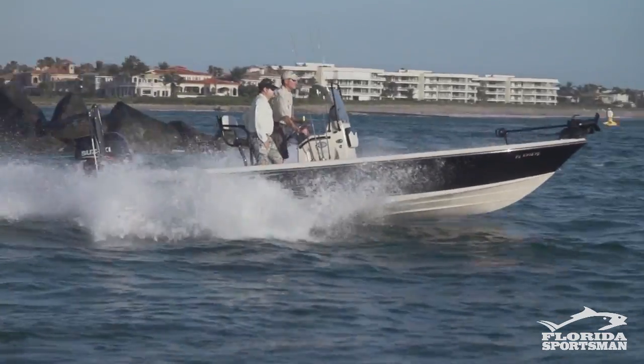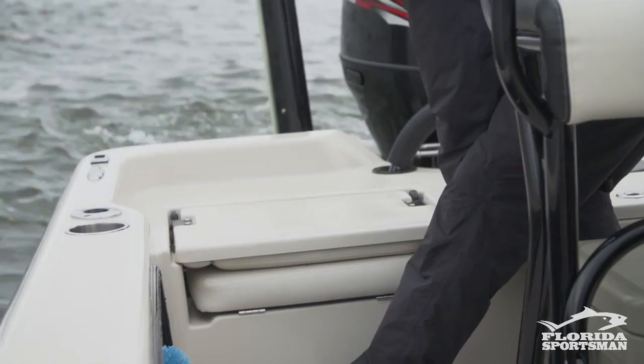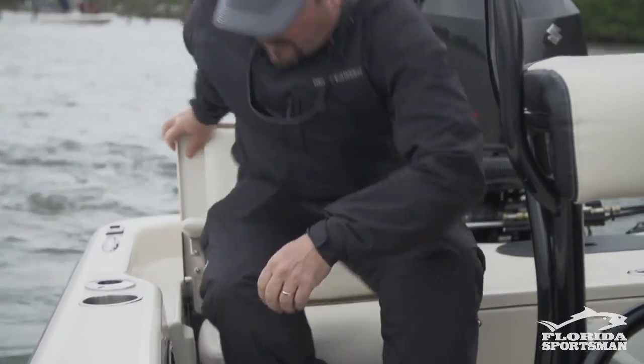This is one of the bay boats that hasn't forgot the family. Not only does it have the same stern seating we've seen, but the most comfortable place to sit on the boat. Right, but fold down armrest. That's pretty cool. Is really a comfortable place to go. My wife would dig that, I promise you.